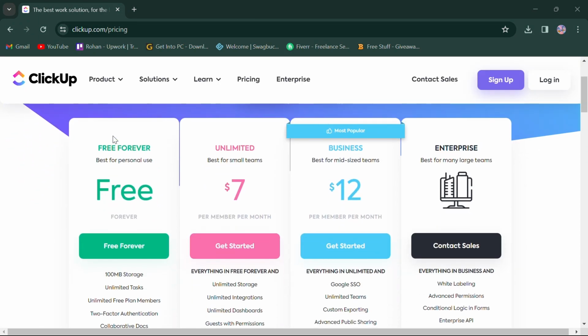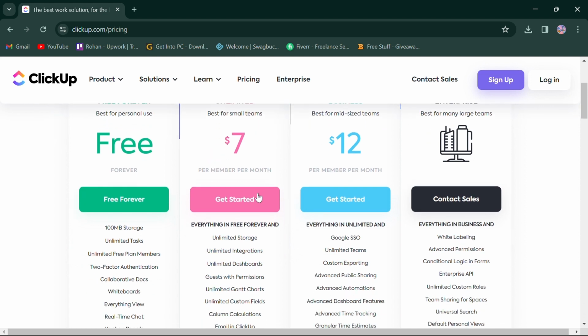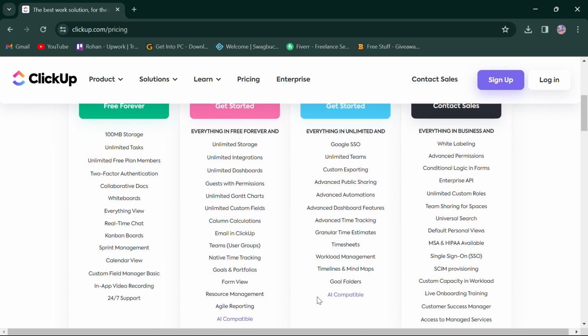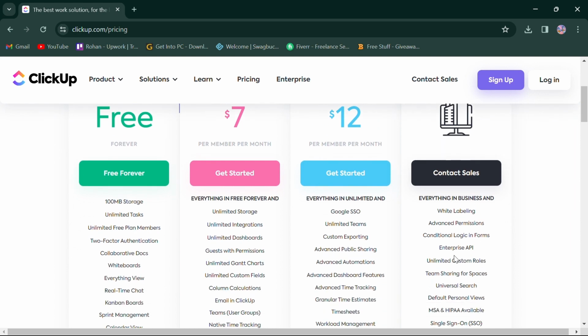In terms of pricing, ClickUp offers 4 monthly plans. First, the free plan offers 100 MB storage, unlimited tasks, and more. Second, unlimited plan for $7 is best for small teams, offers free plan features with storage, integration, and more. Third, business for $12 is best for mid-sized teams, offers everything in unlimited with Google SSO, custom exporting, and more. Last, enterprise plan for custom price is best for large teams, offers everything in business and more advanced features.